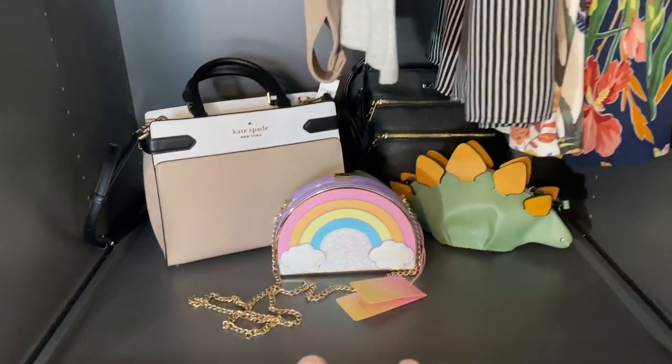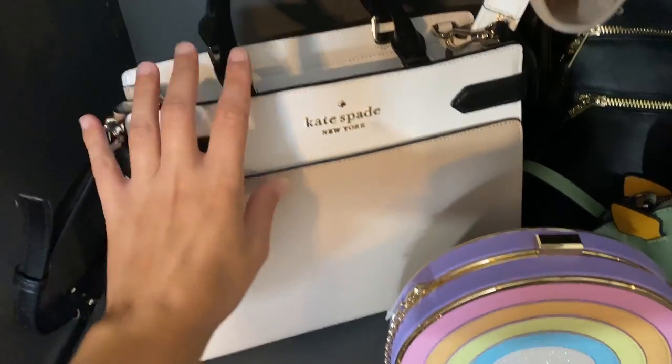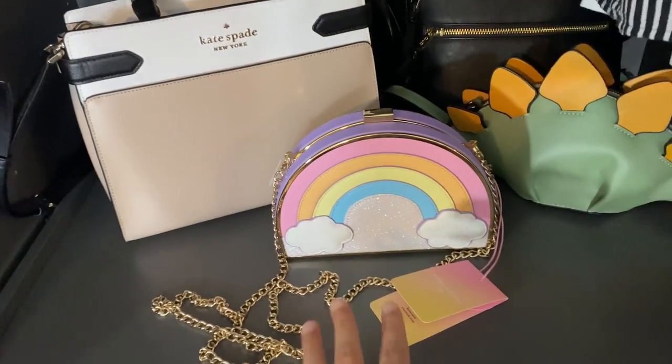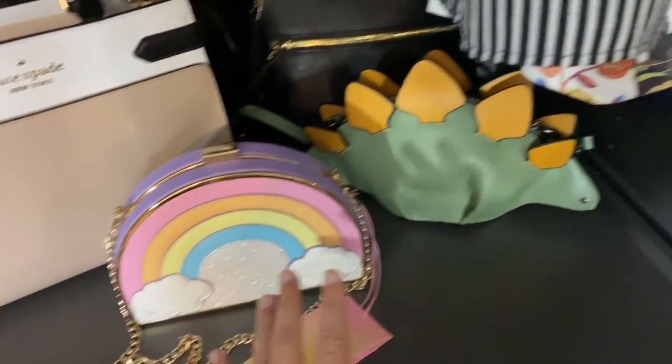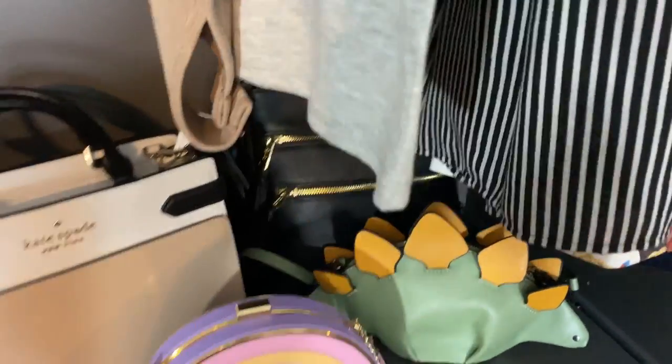Then down here, I decided to showcase all of my purses. This is my Kate Spade purse, my prized possession. This is a limited edition Target purse. This is my little dino purse, which I love. And then that's my go-to for every single day.